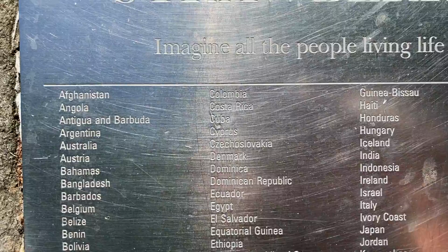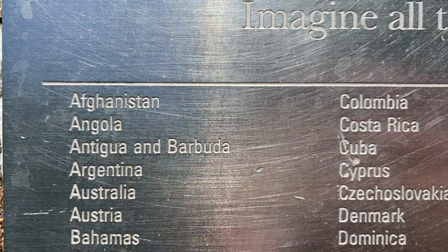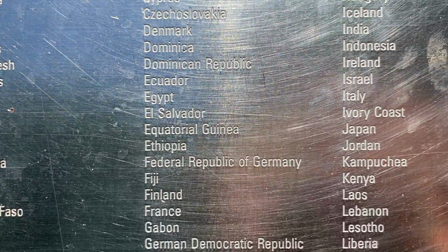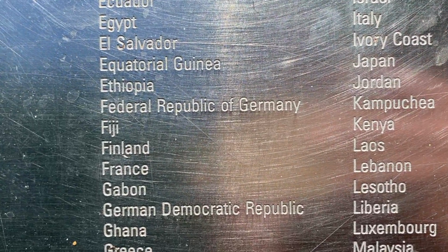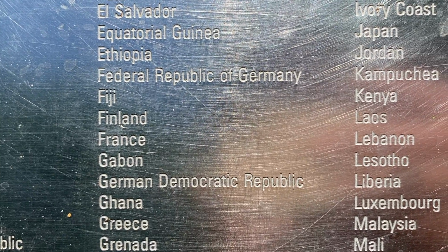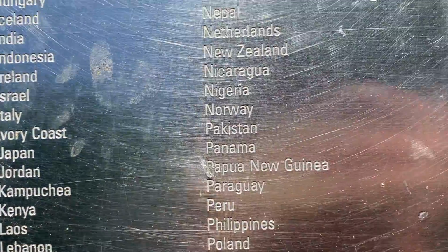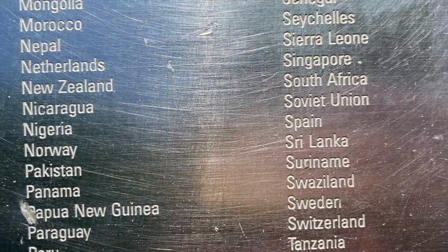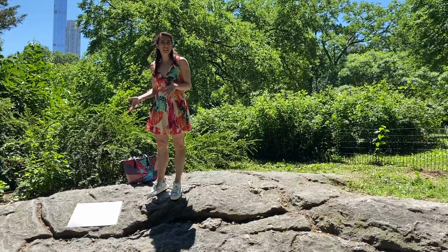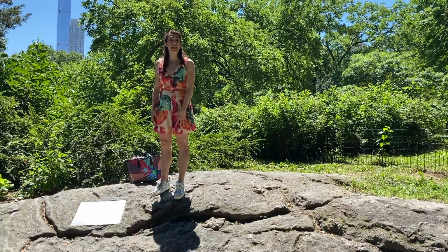And right now in 2021, it's interesting to think about whether or not the United States or Afghanistan are at peace. And you'll also see some countries that don't exist anymore. So for example, you'll see the Soviet Union. You will also see the Federal Republic of Germany and the German Democratic Republic. Why do we have two Germanys? That's because that's when the Berlin Wall still stood. So to me, this plaque is really interesting because it kind of stands here as a time capsule about how much in the world has changed since 1985.